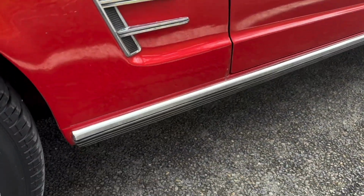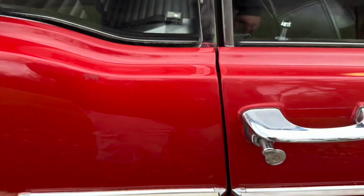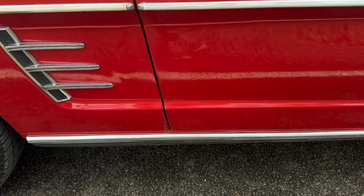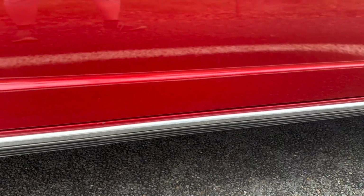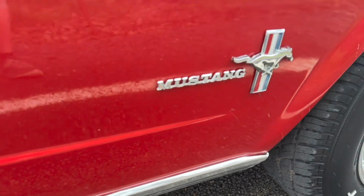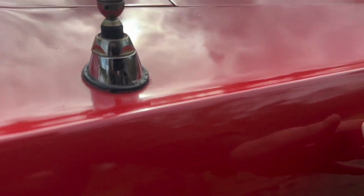Take a look at the bottom of the fenders. Paint chipping off right here. I mean the bottom of the quarter. Little paint stuff. You can see here the chrome. But a lot of original stuff on this, so you can do a lot of little improvements. Little rust spot on the door. You'll see those little blisters.